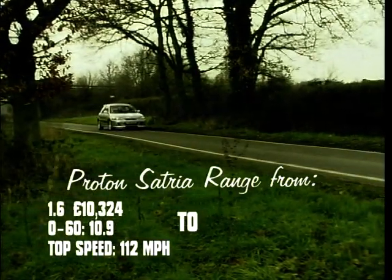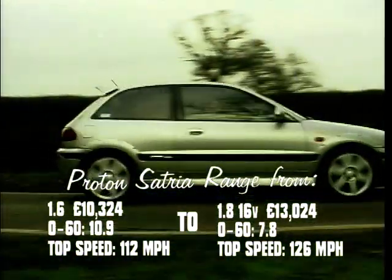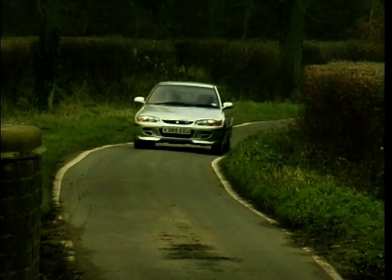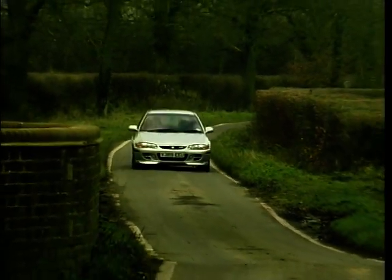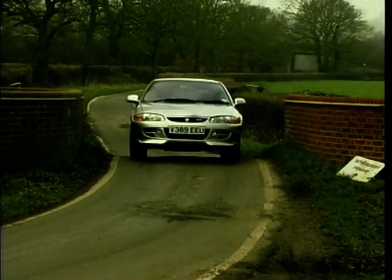What you will find is a very decent car at a reasonable price and with a great warranty. The technology may not be cutting edge, but it is proven. So, is there anything new on Proton Satria? Yes, the 1.8 GTI chassis from Lotus.